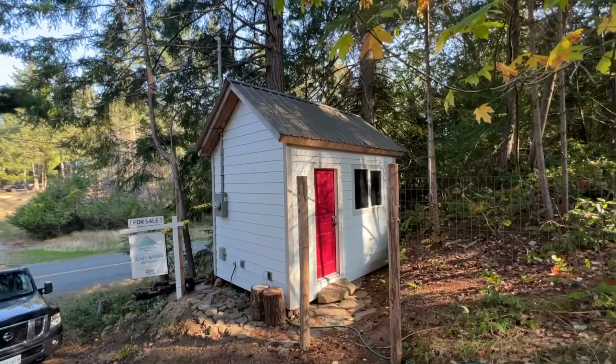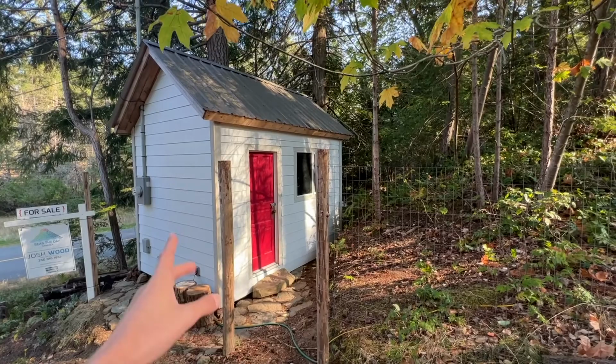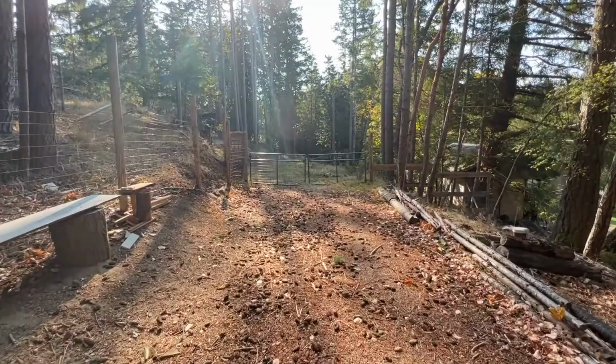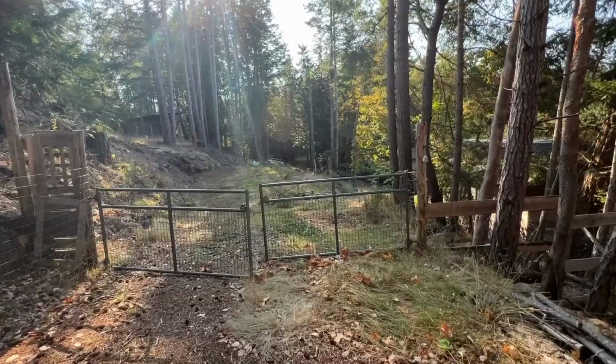So the well is inside, and as you can see, power is brought to the shed. And then actually in the upper layer there, there's a loft. So a little area where you could camp out and enjoy. And I will walk the lot now. So well and power are already in place.